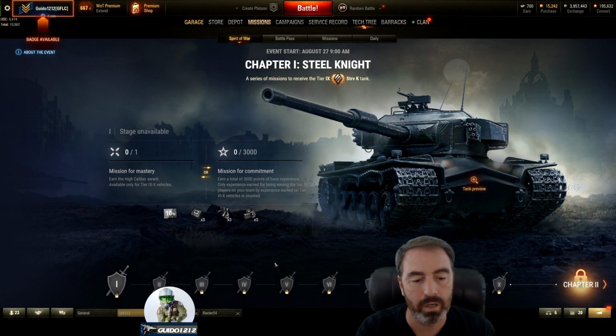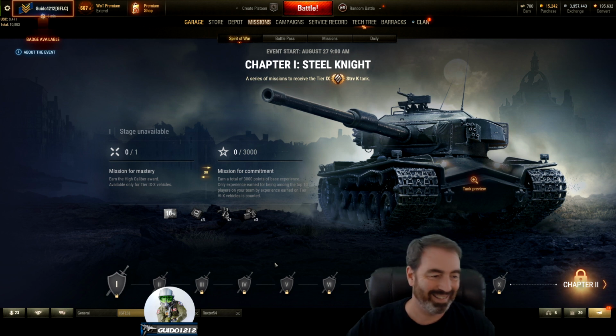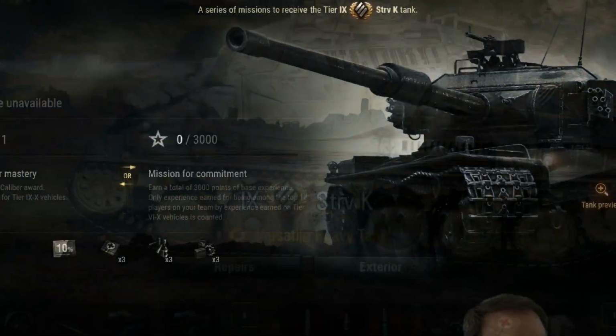You're going to buy it the first day, or you're going to work through as much of the marathon as you can, get a discount of some kind, pull the trigger, or you're just going to play the game and ignore it. So there's all kinds of options. Let's look at a quick overview of the tank.